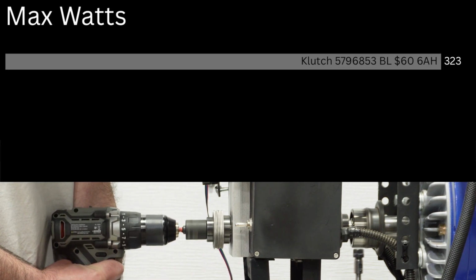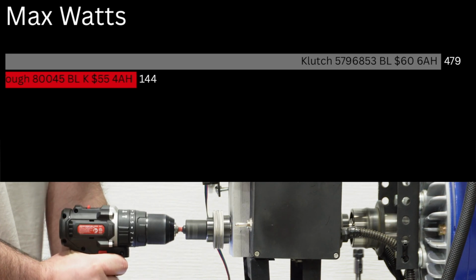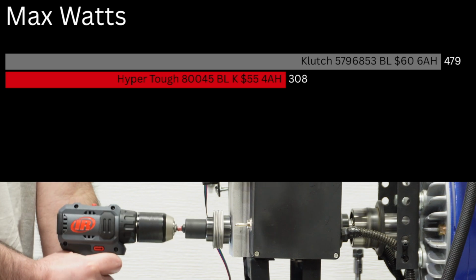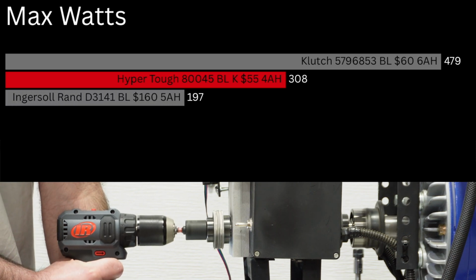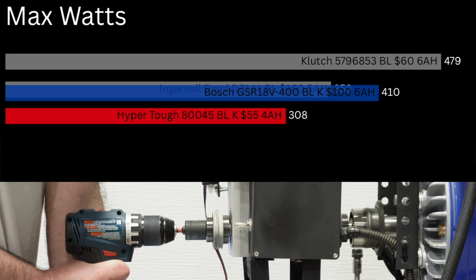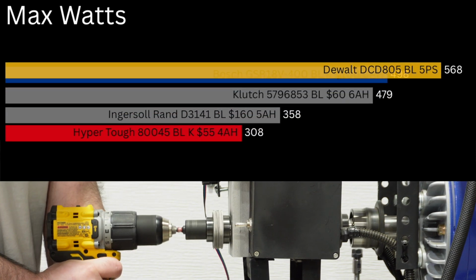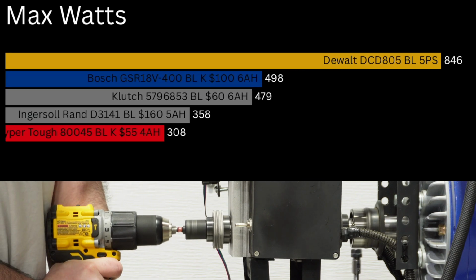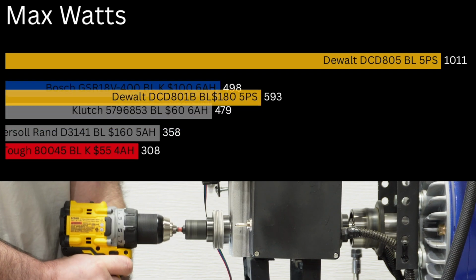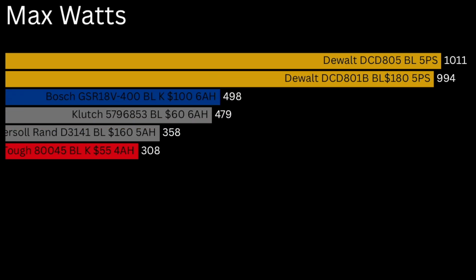Up first we have the Clutch with the 6 amp hour producing 479 watts, and this is an average of 3 pulls each. Hyper Tough with the 4 amp hour producing 308. Ingersoll Rand with the 5 amp hour producing 358. Bosch with the 6 amp hour producing 498. The older DeWalt DCD805 with the 5 amp hour power stack, again producing 1011. And the new DCD801 coming in at 994.